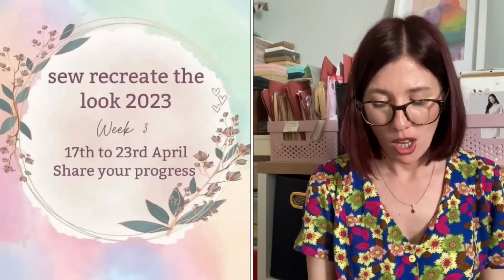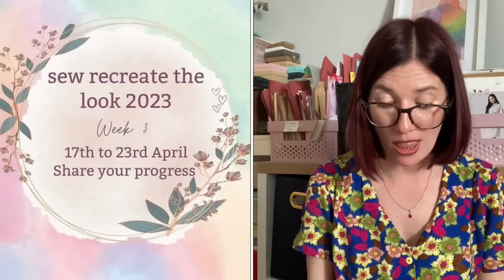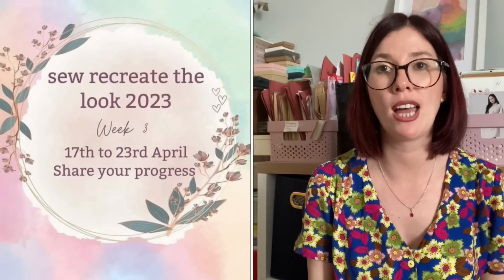And it's the pattern aspect that I'm struggling with at the moment. So if you haven't seen my post on Instagram, do go and check it out and let me know what patterns you would use for either the coat or the jumper, because the jumper's a drop shoulder look and it's quite a boxy jumper. I'm not quite sure what pattern to go for yet, so I'd really love your suggestions. Week 3 is the 17th to 23rd of April, and we're being encouraged to share our progress.